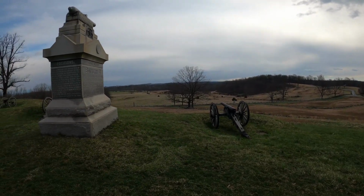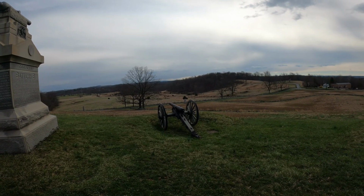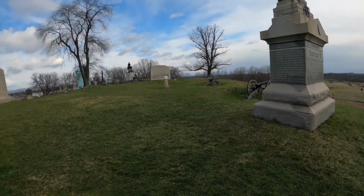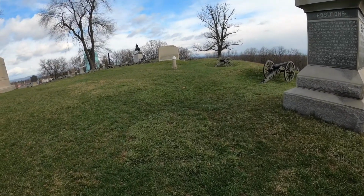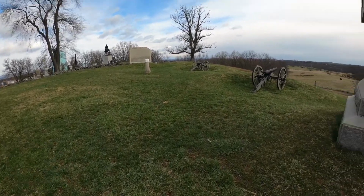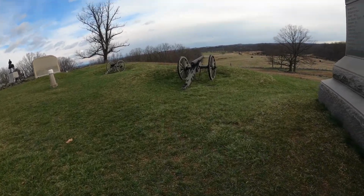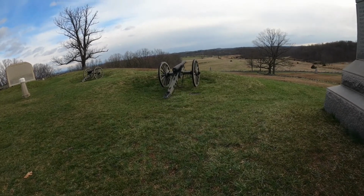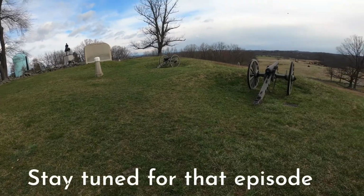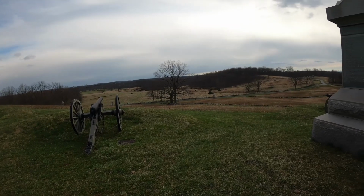It's awesome to stand here and just look. Of course, you've got more trees on the battlefield now than you did back then on the hills. But this was one of the pivotal spots of the Battle of Gettysburg. This position is what's synonymous with the Battle of Gettysburg. Now nearby we have the Jenny Wade House, which we will show you in a later video. It's just off to my left here as we're overlooking the crest on East Cemetery Hill.